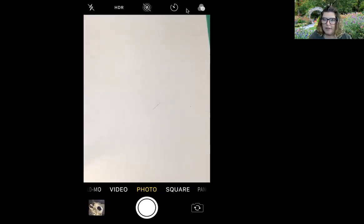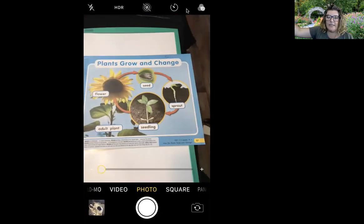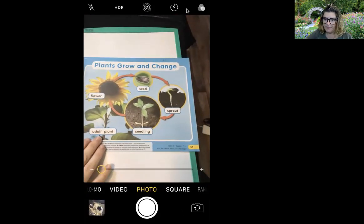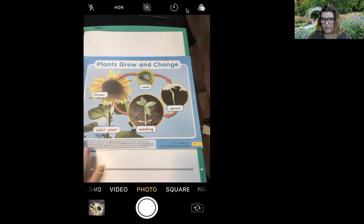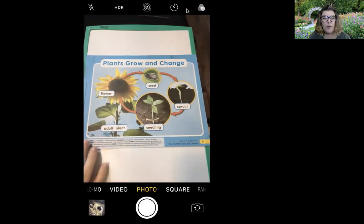I love that book. Next, I want you to go ahead and grab your science book because we're going to go into our science book and we're going to go to page 57 in your science book. Okay, if you need to pause the video, go ahead and pause it and get your science book and turn to page 57.